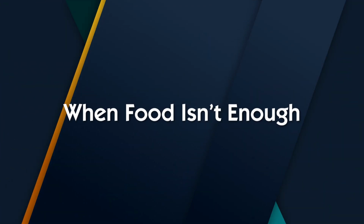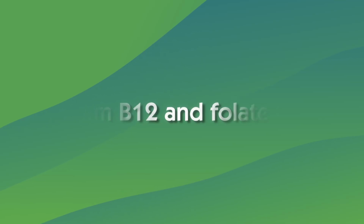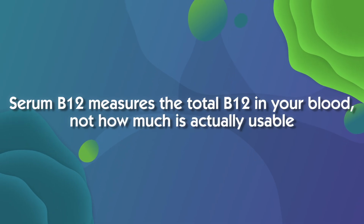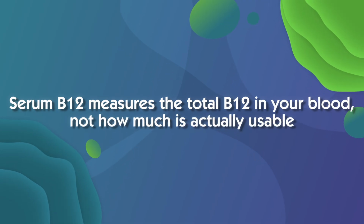So if you've made those plate changes and you're still struggling with fatigue, brain fog, or tingling, it's worth looking a little bit deeper, and that's where testing comes into it. So a serum B12 or folate test is usually the first step that your doctor will order. But here's the problem. Serum B12 measures the total B12 in your blood, not how much is actually usable. So it can look normal on paper while you still feel all the classic deficiency symptoms.